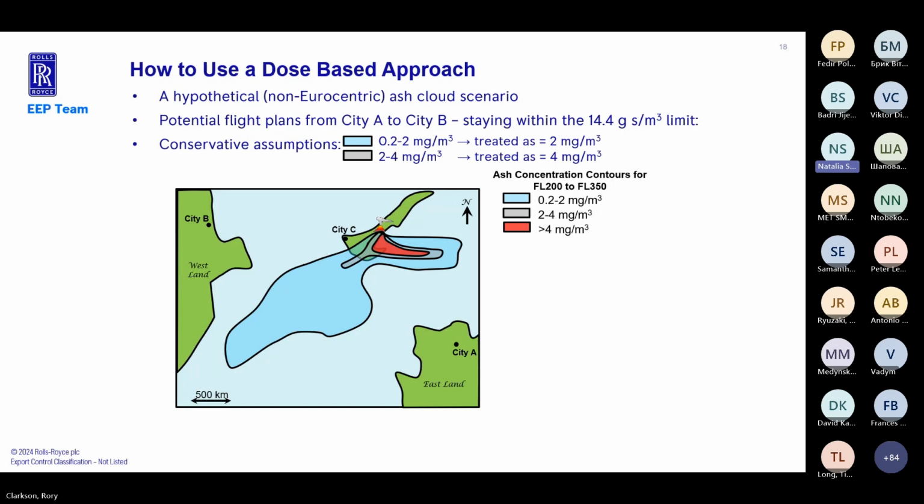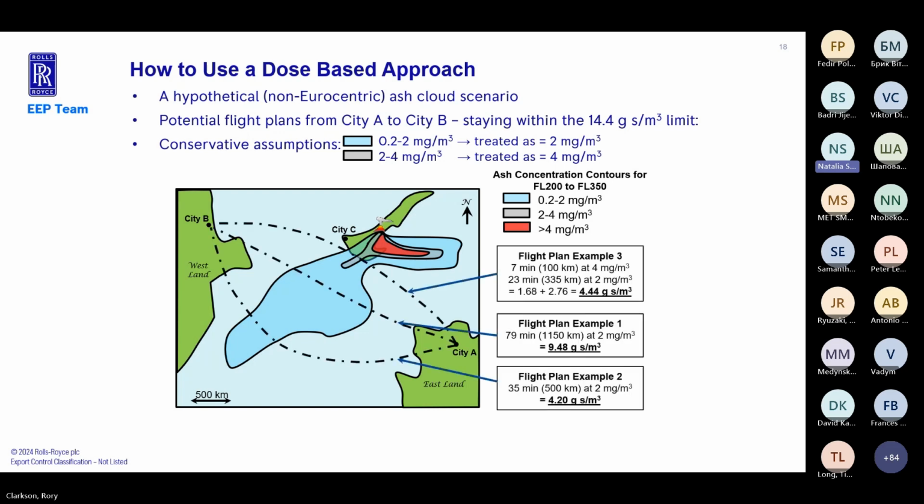Almost certainly won't be the case. It'll be a lot less than that. And in the grey, it's always 4. But those numbers you can use to calculate your exposure dose. So these examples illustrate how long you'd need to be in that ash, and it's a long time.